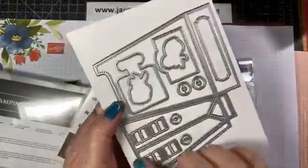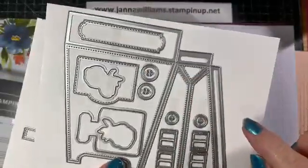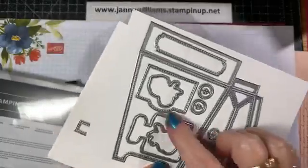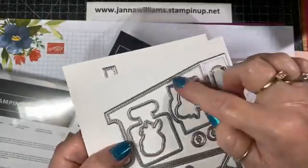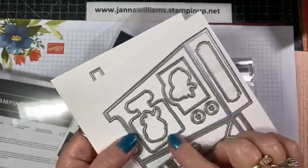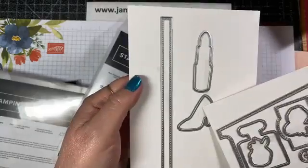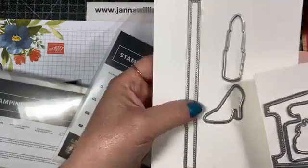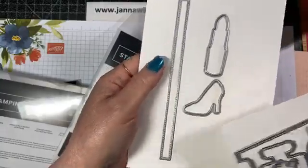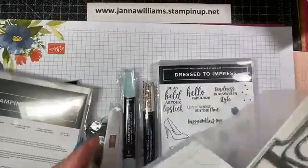So this big die right here is for the purse, and there's really cute little buttons that you can cut out, and buckles, and then there's this cute label here, and then these cut out the flowers and the perfume bottle, and there's another label there. The shoe, the lipstick, and then there's a nice one there to make the straps on the bag. So cute die set.